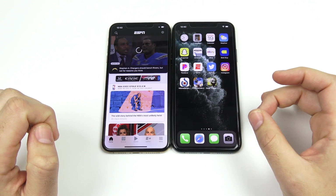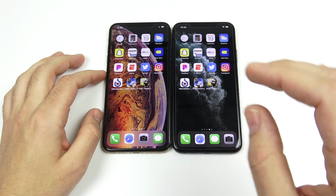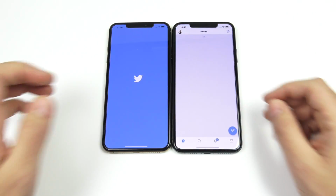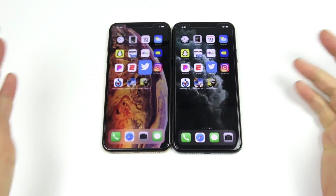I have found that the LTE performance and Wi-Fi performance is a little bit better here for the iPhone 11 Pro Max, but not as good as something like a Galaxy Note. Let's go into Twitter. And you can see Twitter is first here on, looks like on the right, but only by a very small fraction.